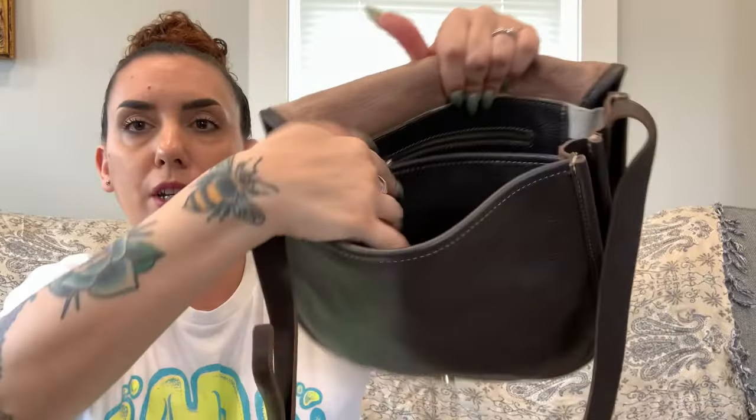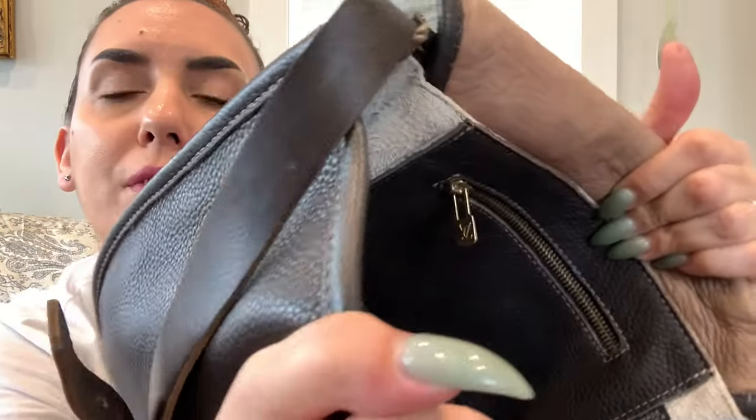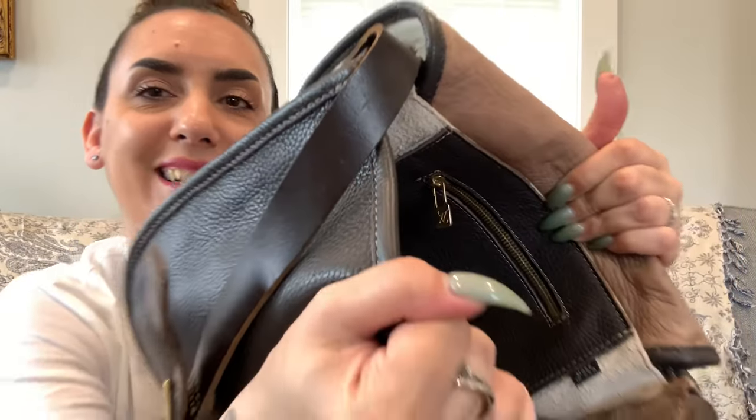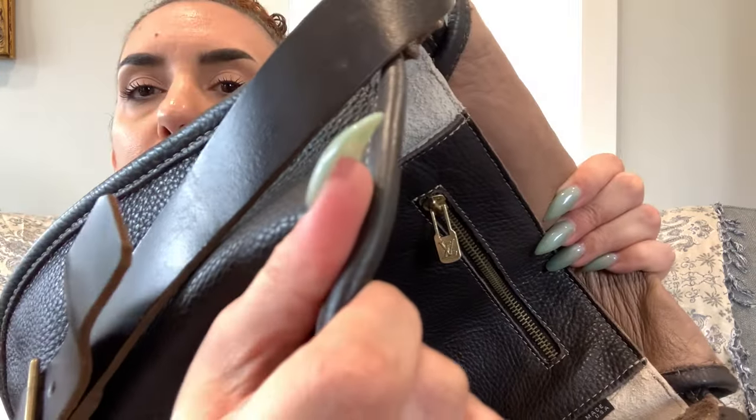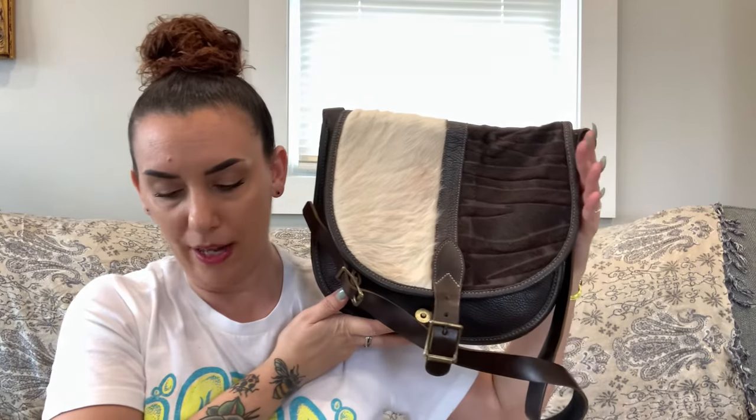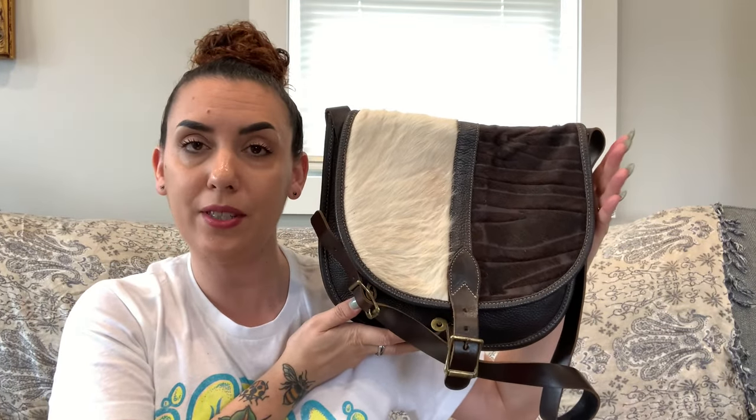The inside, you have a front section and your main section. The main section has your zipper pocket. It says made in the USA. And then look, somebody put a Louis Vuitton zipper on it. Because it doesn't really match the color of the actual zipper, I think it had broken off and maybe someone had the cobbler put the Louis Vuitton pull on it. So kind of interesting. So for this saddlebag, we are going to do $60.